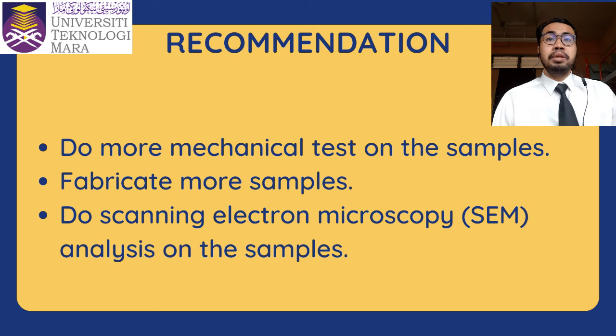The next recommendation is to fabricate more samples for the experiment. A variety of samples with different compositions will result in various results from the mechanical test. From that, we can determine the best composition for this carbon fiber graphene oxide sample. And lastly, do scanning electron microscopy, which is SEM, on the samples before and after the mechanical test, with SEM magnification ranging from 20,000 to approximately 30,000 and a spatial resolution of 50 to 100 nanometers. So the image result of the sample surface will be clearer and more detailed.